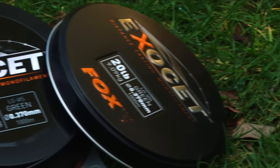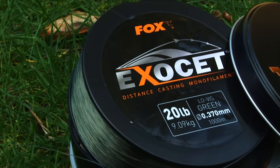Okay, so here's the second. The first thing I'm going to talk about is the actual main line I'm using. Usually on a naked chod, most people use fluorocarbon, which I have done myself. This is actually Exocet, which is a distance casting line. Now for me, this means that this will cast far better than fluorocarbon.